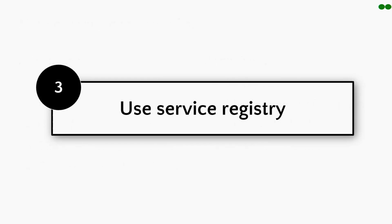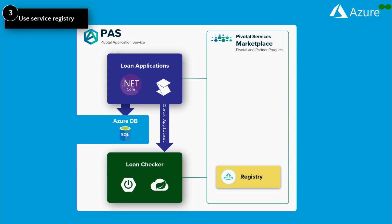So then let's talk about a service registry now. This is another thing that we wanted to do here to modernize this application. We wanted the loan checker to go and place itself into an address book, and then for loan applications to go and find that at runtime based on its location in that address book. So how do we achieve that?